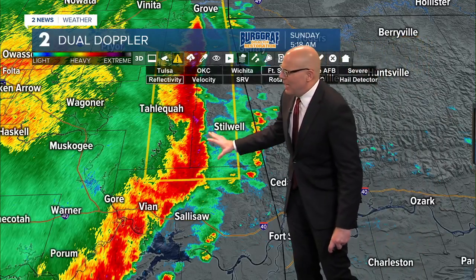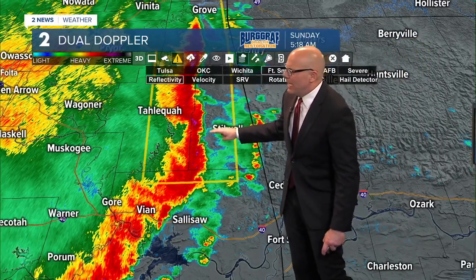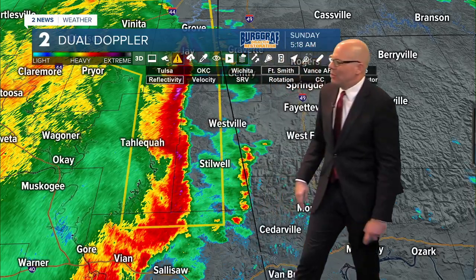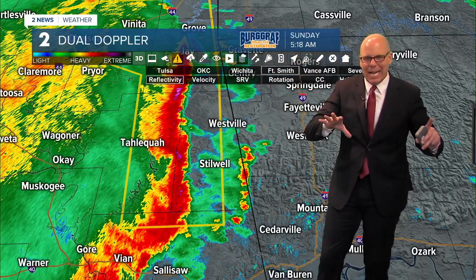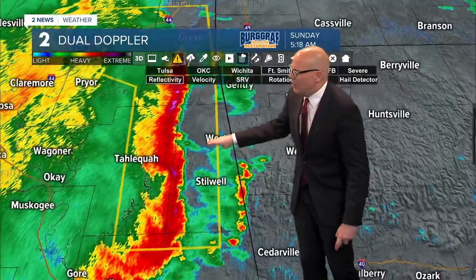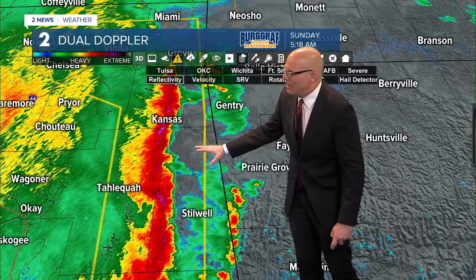Here is that line now moving into parts of Adair County. So you're on the back edge of this here. Probably still some pretty strong winds around Tahlequah, but beginning to come down a little bit, thankfully. But areas from Stilwell, Westville, this is now probably within about 10 minutes of moving on in.